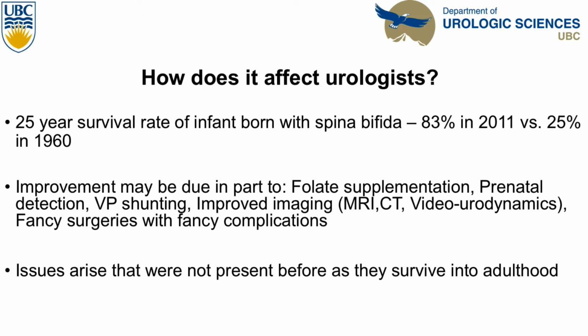And this is what I took from, in Dr. McNeely's words, fancy surgeries with fancy complications. So we do all these reconstruction surgeries that, over time, we've realized have their own set of complications that come with them. And essentially, issues arise that were not present before as these kids, or now adults, are getting older and older.